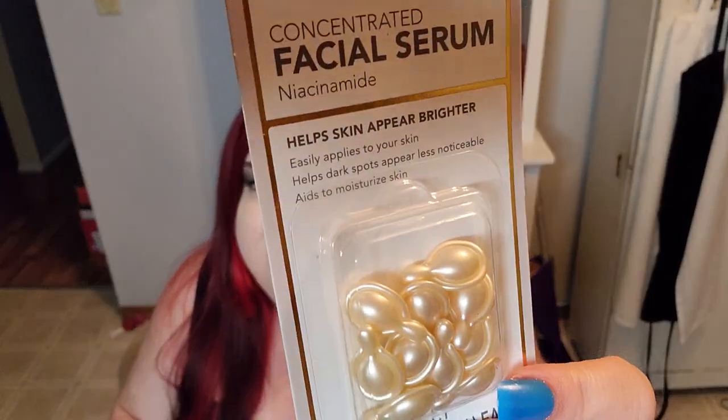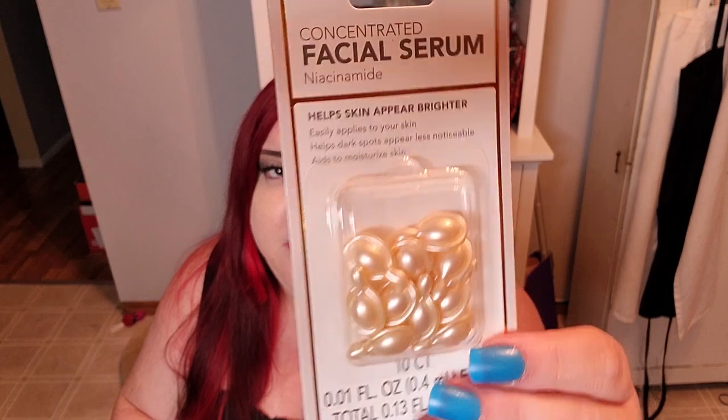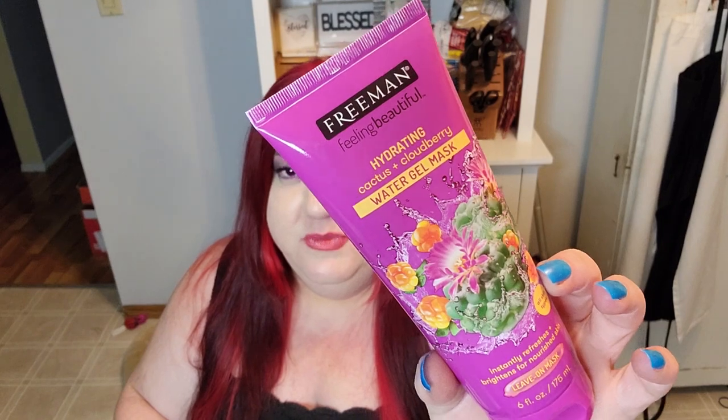Thought these were pretty cool and I want to try these out. This is by Be Pure as well. These are concentrated facial serum, and they're like these little pods that you individually open up. And there are 10 of those in there. What else? They had some of this Freeman Hydrating Cactus and Cloudberry Water Gel Masks. These are leave-on masks, and it says instantly refreshes, brightens for nourished skin. So a nice size tube of that. It's a 6 fluid ounce tube. It says it's for all skin types.